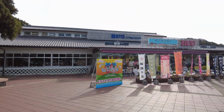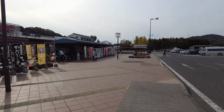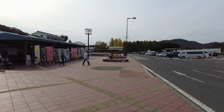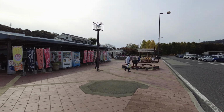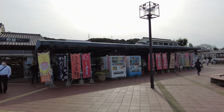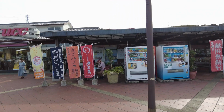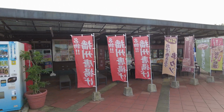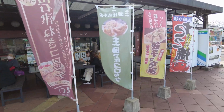So let's get started. And actually, we're gonna go over here to the right hand side. And we're gonna see a few things over here on the right hand side, and then we're gonna go inside and check out the service area and finish on the left hand side. So anyway, I don't think we'll be able to see this once we go inside, but they do have a food stand out here. They have lots of picnic tables.